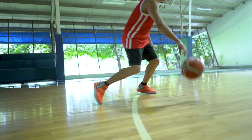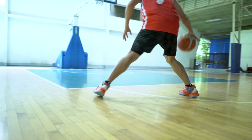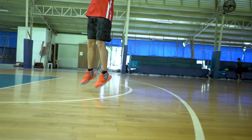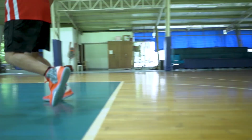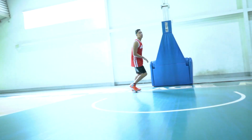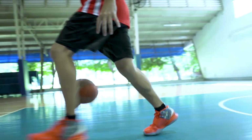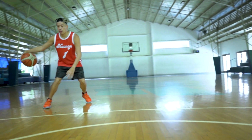And as for the KYRIE 6, the Zoom Turbo is sandwiched by phylon, so there's a little bit of break-in time needed for you to feel the Zoom Turbo in the forefoot of the KYRIE 6. And once you do that, it feels very nice. Court feel is not as good as the court feel in the Zoom Freak 2s, but both have equal responsiveness. So like I said, just a matter of preference too.